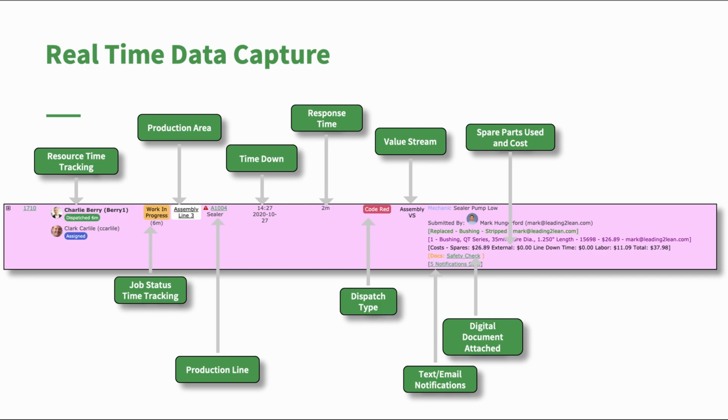You can track your spare parts costs. You can do consuming of spare parts here if this is a maintenance issue or other issues. You're capturing all of your downtime codes or whatever the other codes that you want to set. And then you're capturing the total cost of the event. All of this is happening immediately when you begin to work on the problem.